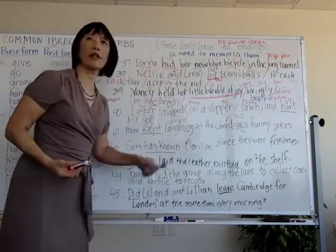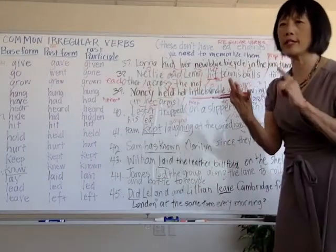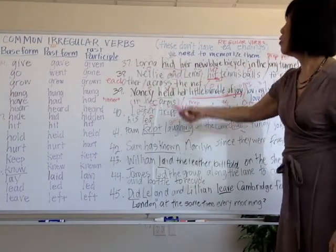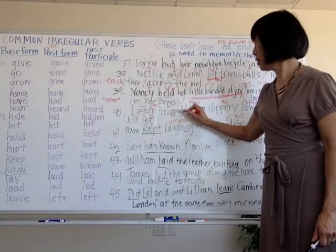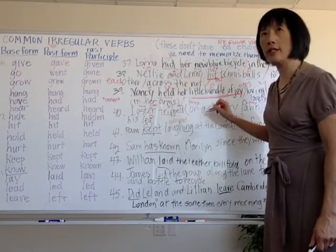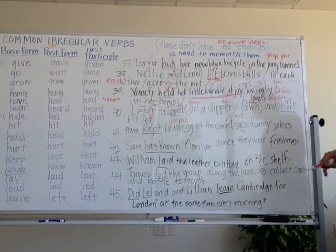How about this one? Regular verbs. Right. And regular verbs have ed endings, and they have three different pronunciations: t, d, and id. Remember? Okay. Which is the one we use here? What is the sound? What is the pronunciation? T. Okay. So we say, Lester tripped on the slippery lawn. A slippery lawn.